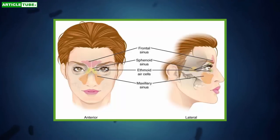With chronic sinusitis, you continue to have these symptoms for 12 weeks or longer, plus you may also experience the following: a feeling of congestion or fullness in your face, pus in the nasal cavity, runny nose or discolored post-nasal drainage, bad breath, tooth pain, feeling tired very often.